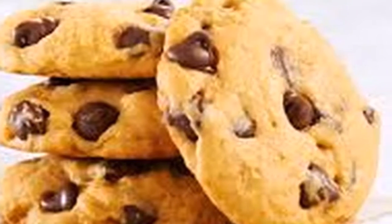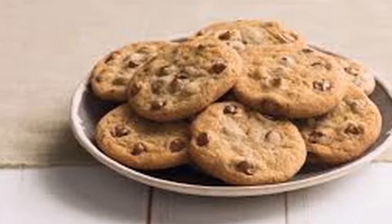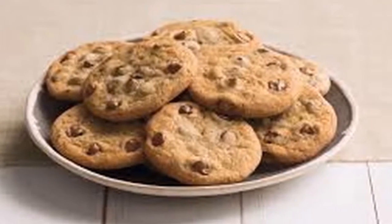Buns, biscuits, crackers, cakes, pies, muffins and donuts, especially those made with partially hydrogenated or saturated fats, are not good for cholesterol. When baking at home, consider low-fat recipes to make your desserts healthier.